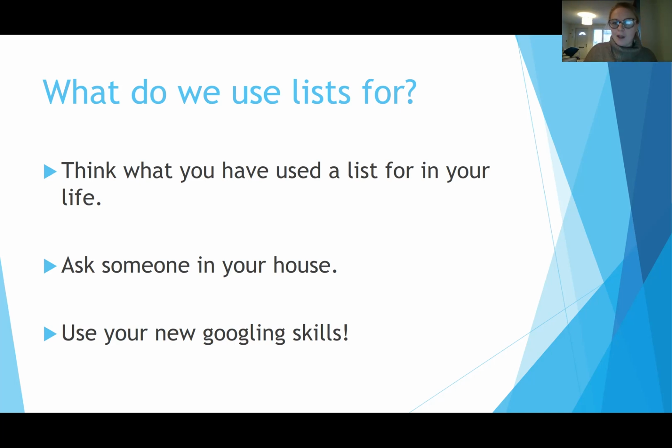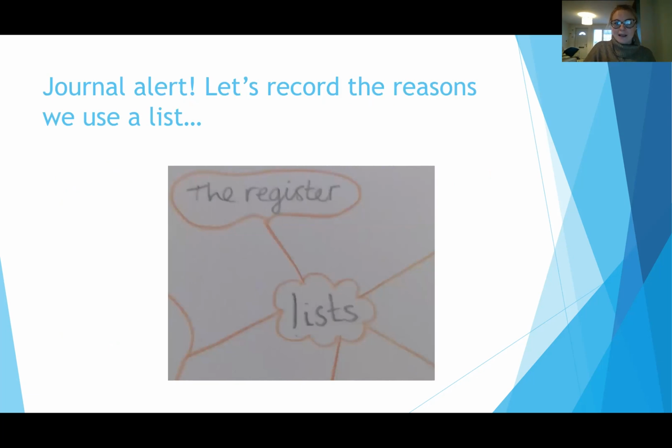Super. So, can you please, just like I've done, lists in the middle of your bubble you should already have, and then off your bubble, can you write down all the ways that you know that lists are used. So the first one I thought of was the register. I have a list of your names in the register. That's what I thought of. So pause the video now, off you go. How many can you think of?